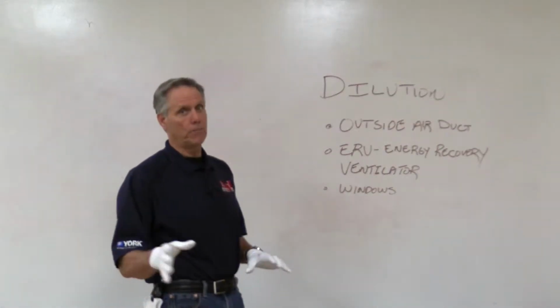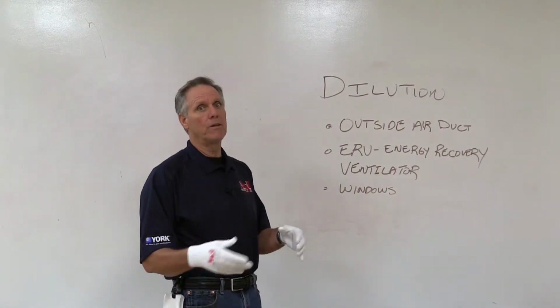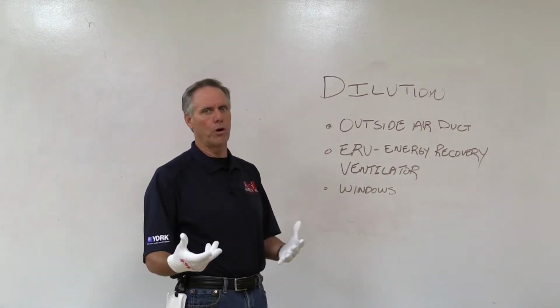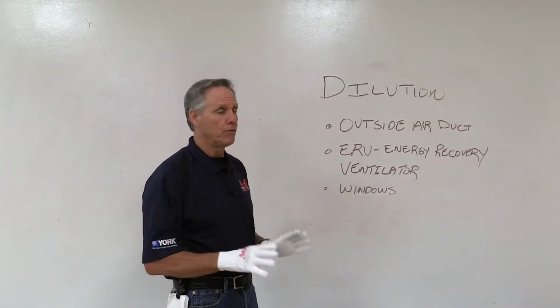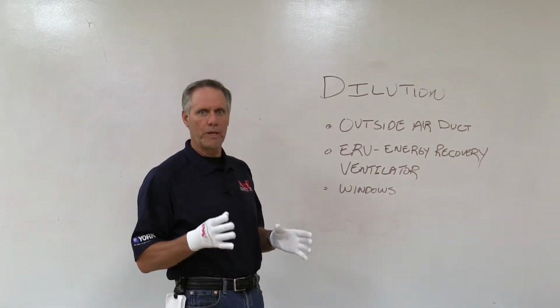It's especially important in commercial applications where you get a lot of people in small spaces. You actually get high carbon dioxide levels as well, and you pass viruses and things like that. That's why, like at work, when one person comes in sick, oftentimes everybody's sick, because they might not have good air exchanges inside.